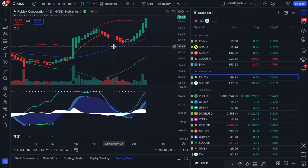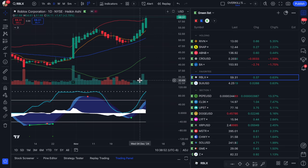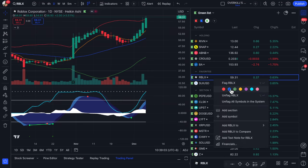Because I can point out, you're probably going to see 5 or 6 instances where we are setting up like this going into next week. But this was a beautiful trade. I know some of you got in on this, and this was just, oh, man. Beautiful play on Roblox there. So that was a great trade as well.